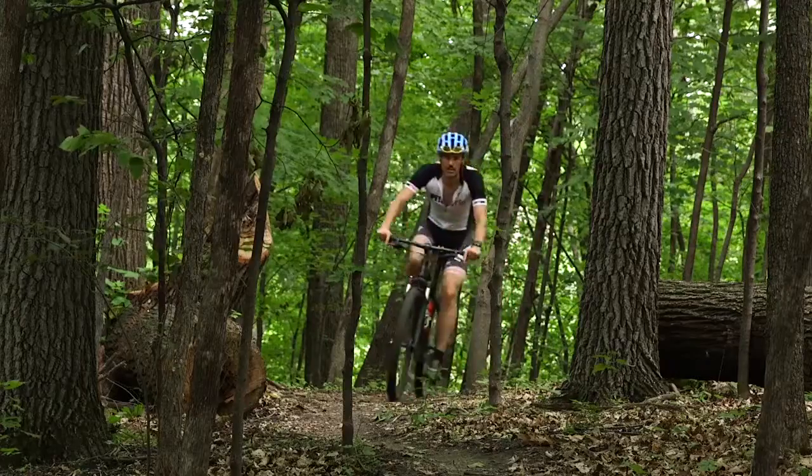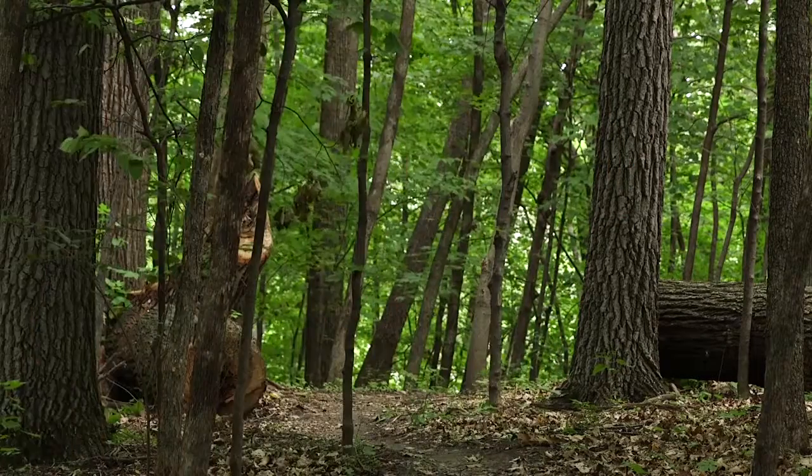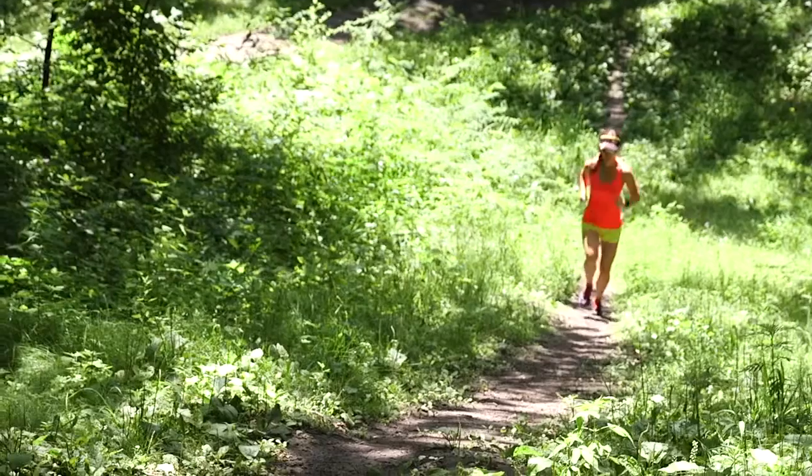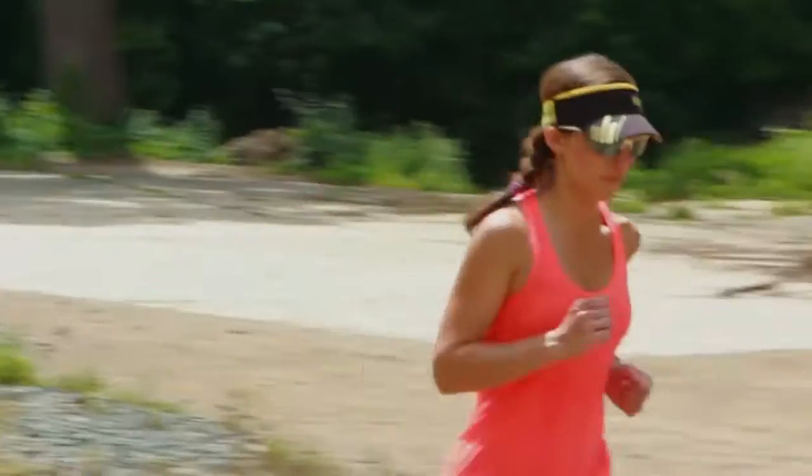As an athlete and as someone that's going to go do a 100-mile event, your body performance is really important. This is an experience that will take my body much further than I've ever gone before. And it takes a lot of mental mindset, physical performance, nutrition.